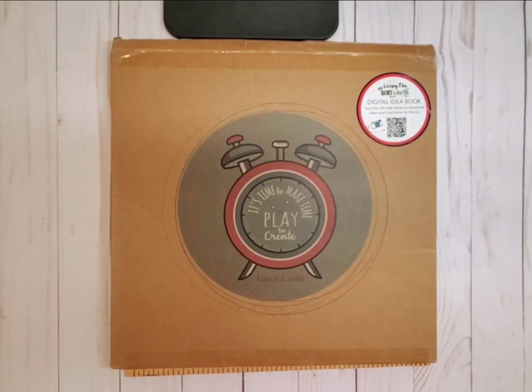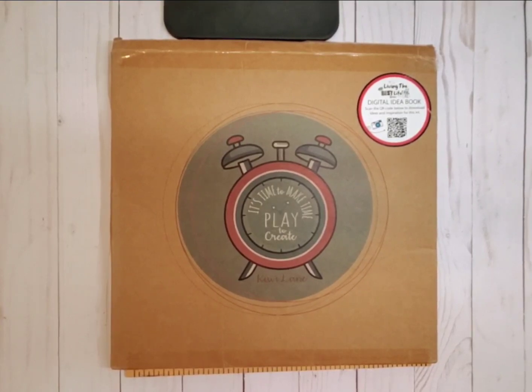And I got a surprise today. It wasn't supposed to be delivered until Monday, and then it changed to Saturday and Friday, and it appeared today. It's gone from Utah to Houston to Capel to Houston again, but now it's back to me. It's the May 2024 Kiwi Club kit called Living the Pet Life.